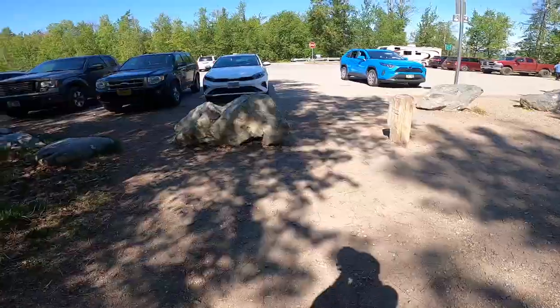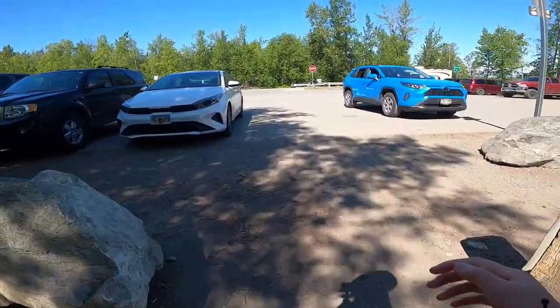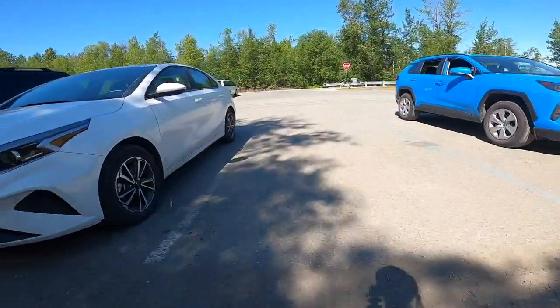1 p.m., just made it back to the trailhead parking lot. We got here a little bit earlier. The rest of the girls are still making their way down. Still a nice and sunny day. So we took about 2 hours, but again, if you're fast solo, you could do it in under an hour. So we made it back.